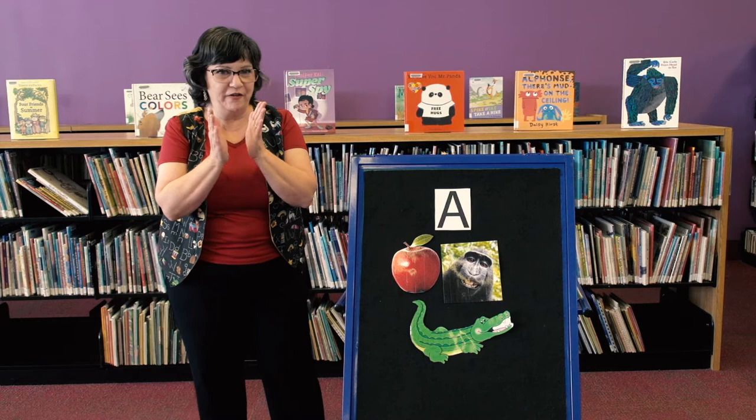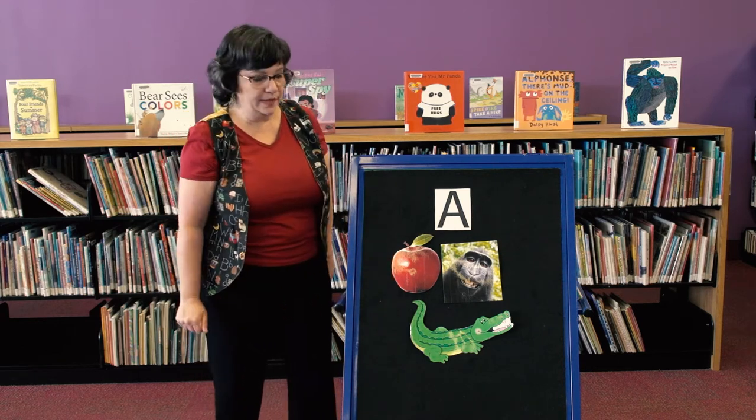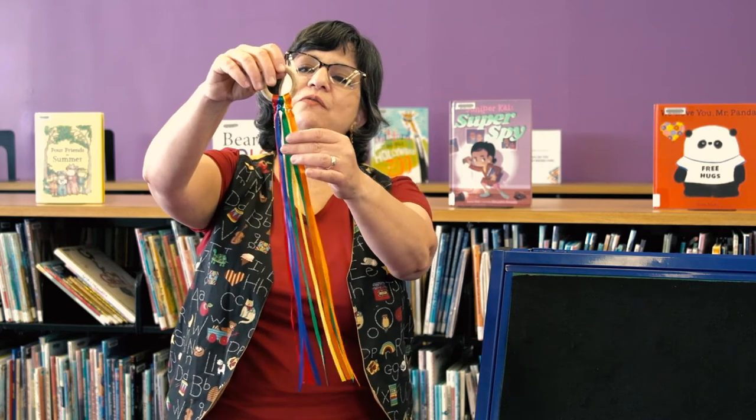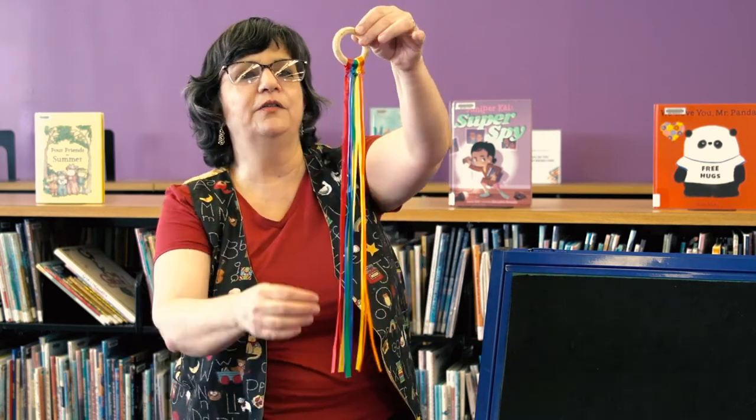That is wonderful. A says ape, apple, and alligator every day. Let's move some more with more action tales. For this, I have this great little wooden ring with all the different color ribbons.